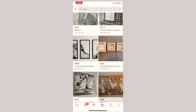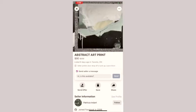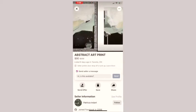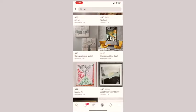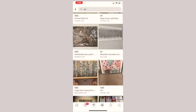Okay, so now we need to find some art for the space. And okay, I like this one a lot. I think it would go nice with the sofa and the rug. Let's get a picture of that. And let's see if we can find anything else.